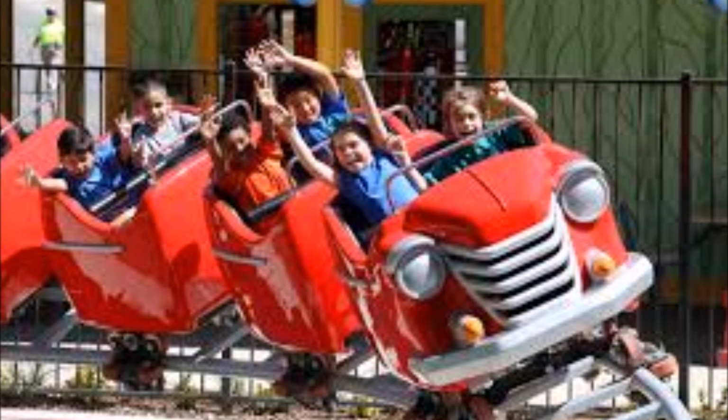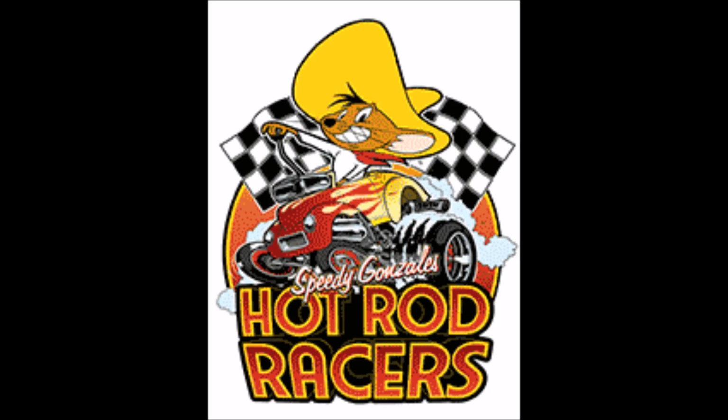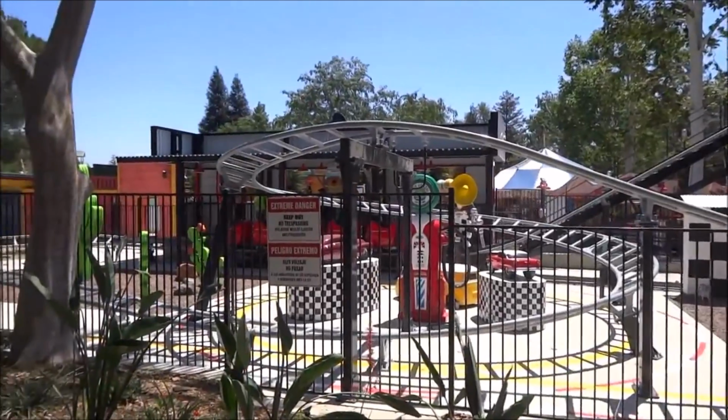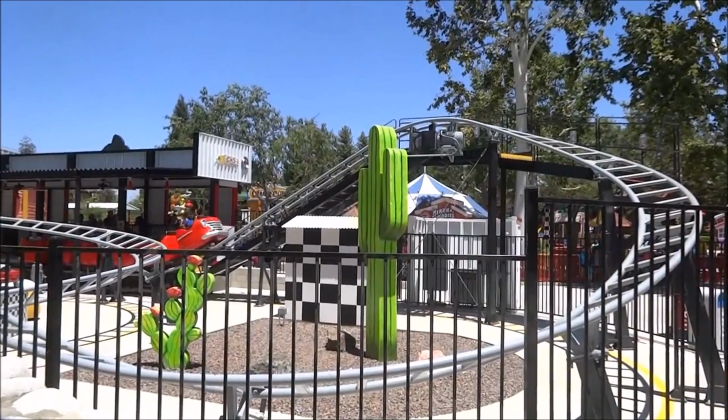This next ride was almost the first ride I was going to skip. Instead, I'm just not going to spend that much time on it. And that's Speedy Gonzalez's Hot Rod Racers, which opened in the summer season of 2014. Even for a kid's ride, this is almost as bad as Magic Flyer.